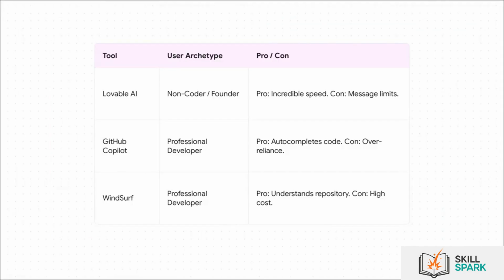So let's check out a few examples. A tool like Lovable AI is perfect for a founder who can't code. It's all about raw speed, getting a prototype up and running in no time. The catch? You might run into limits on what you can ask it to do. Then there's GitHub Copilot, which almost every developer uses now. It's like autocomplete on steroids. The downside is it's easy to start relying on it a little too much.